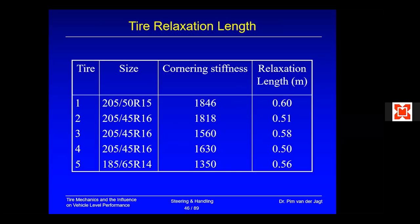Relaxation length is important. It will have quite a bit of effect on the handling performance, but it's difficult to use it as a tuning parameter for a tire. Here you see some quite different tires with different cornering stiffness levels, and the relaxation length in meters doesn't vary that much. So with a reasonable estimate of the relaxation length in your simulation models, you can get a reasonable simulation result.